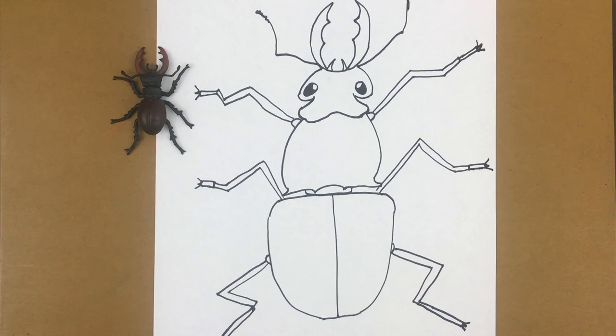Remember to send me a picture. And now, if you'd like, you can also use oil pastels or markers or crayons to color it. Have fun!